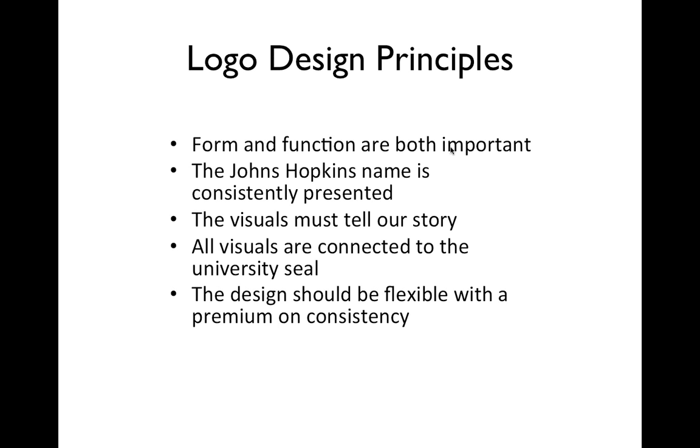And then the last part of this is just in terms of flexibility. That was a big part of this as well, because we also learned during this process that there are schools and divisions that have current logos that are beholden to them. For instance, public health, Peabody, and medicine, and APL. And so we learned that it was important that these schools are able to retain that iconography in the new architecture. So what we had to do is build a flexible architecture, but one that still allows us to have consistency throughout, which is the goal of this initiative. So I'll show you how we accomplished that in the end.